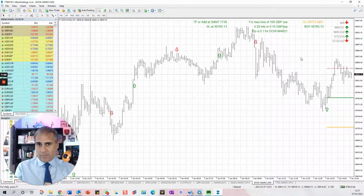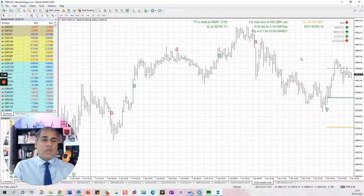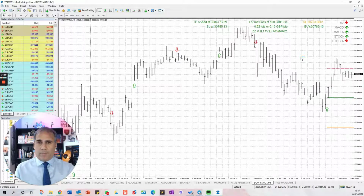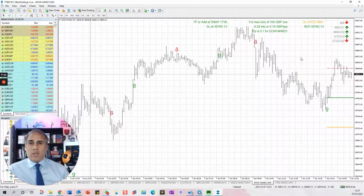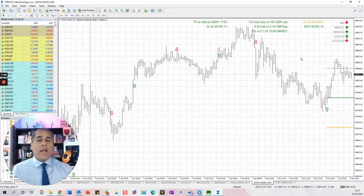Do not fall for the old trick when somebody says to you, oh, I've got some secret formula. Unless they're a regulated hedge fund manager, they don't have a secret formula. They're just trying to get you to pay a subscription fee. And you certainly shouldn't be sitting in front of the screen all day long.